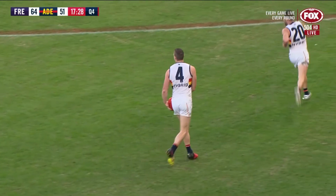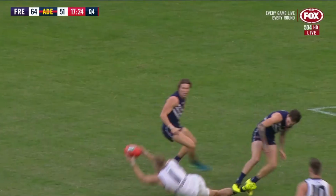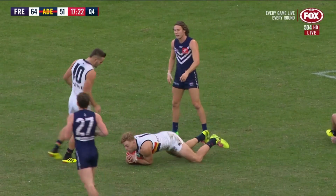Josh Jenkins. He's got Gibson. He goes longer. Greenwood. Got it. Oh, right. That's a ripper grab.